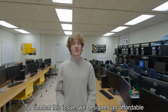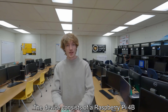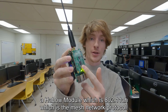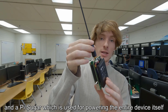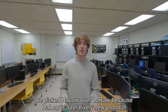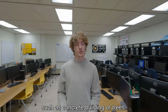To combat this issue, we designed an affordable off-the-shelf IoT device that can be implemented with DJI drones to create an emergency mesh network. The device consists of a Raspberry Pi 4B acting as the brains of our device, a Halow module, which is 802.11ah, the mesh network protocol, and a PiSugar, which is used for powering the entire device itself. Along with this, we also have a sub 1 GHz antenna used for the Halow protocol. We picked Halow over LoRa because Halow is a relatively new protocol, and it's significantly better in data rate as well as penetration for objects such as concrete buildings or trees.